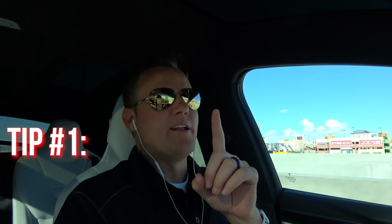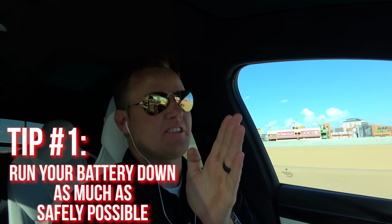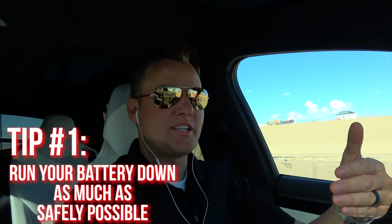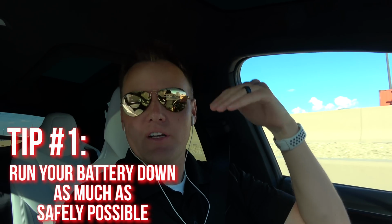One of them on the south end of the strip is the most convenient, and it's right by shopping and everything. So tip number one: run your battery down pretty close to, not dangerously low, I mean, so you run out of battery. I've been there. Run your battery as low as you can before you get to a charging station. Try not to stop at every single charging station to keep a really good energy level on there.